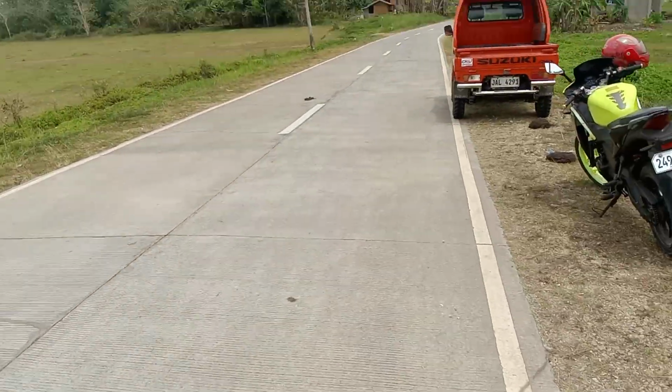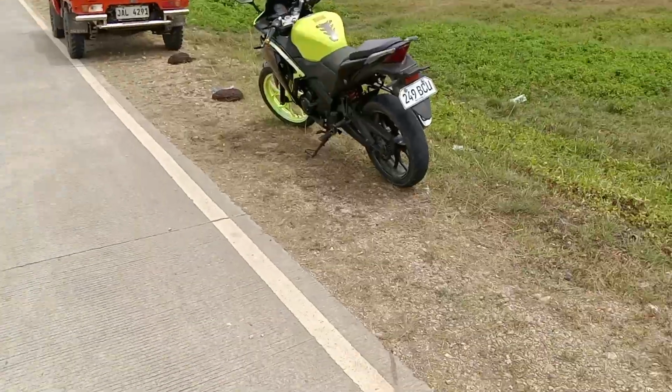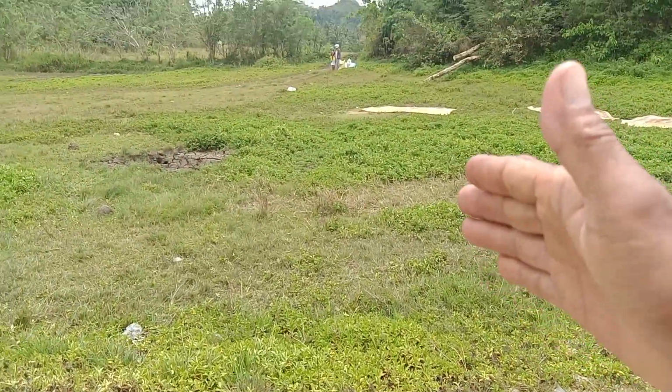This is the provincial road. And this is the road going to that.